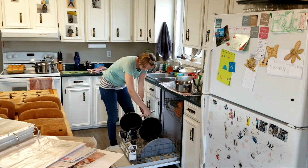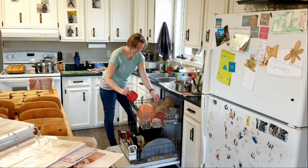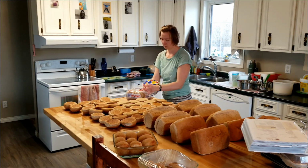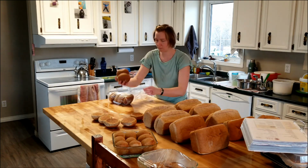Hey guys, so there we go. I have got a pot of hamburger stew cooking on top of the oven there. If you want to see that video, it is in the beef playlist. Everything else is just about through baking in the oven, and the cleanup is almost done as well.